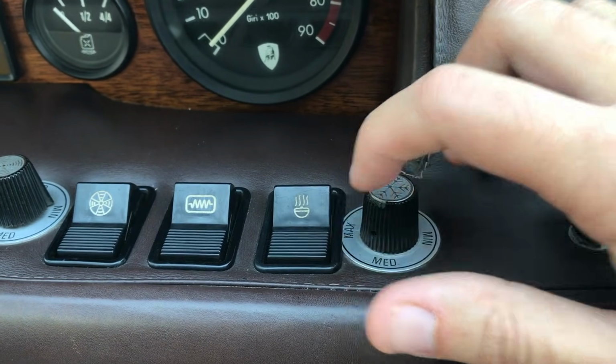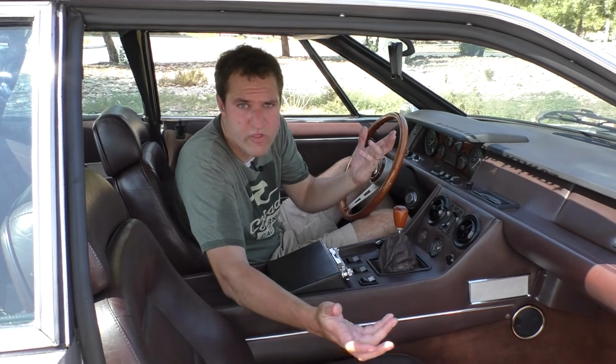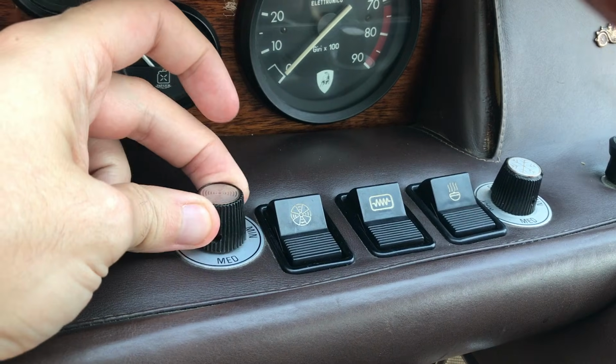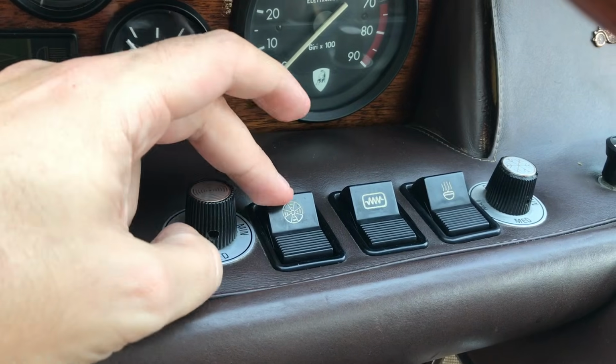I have no idea what that does. When the car is on, I push it and nothing happens. Perhaps it's just telling the car that you want some soup. Now the other buttons and switches on that side are pretty self-explanatory. On the left there's the air conditioning, that controls the amount, and on the right it controls the temperature, and then there is a fan button to turn on and off the fan.